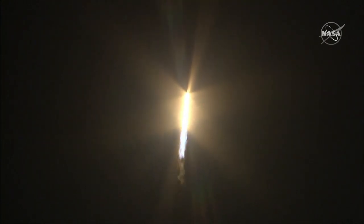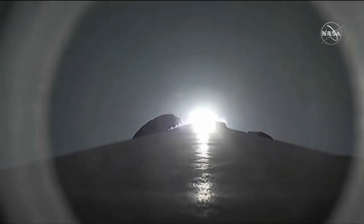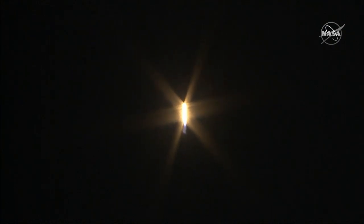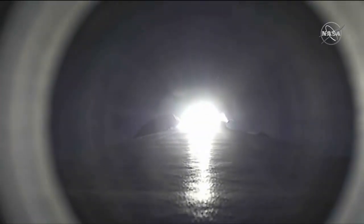Falcon 9 is looking good. 2 million pounds of thrust as it goes into space. Coming up in just a few seconds, it will experience its maximum amount of force on the rocket. That'll happen at 1 minute and 18 seconds. Falcon 9 is supersonic, going faster than the speed of sound, and about to reach maximum aerodynamic pressure. Vehicle is experiencing maximum dynamic pressure.